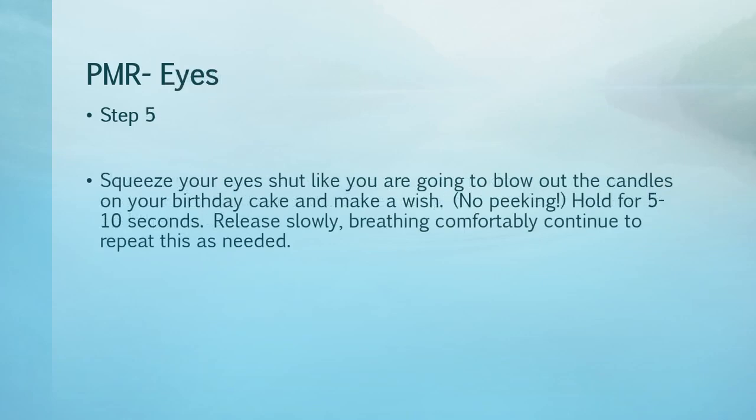Step 5. The eyes. Squeeze your eyes shut like you're going to blow out the candles on your birthday cake and make a wish. No peeking. Hold for 5 to 10 seconds. Release slowly, breathing comfortably, while you continue to repeat this as needed.